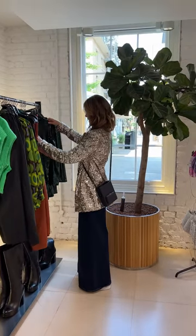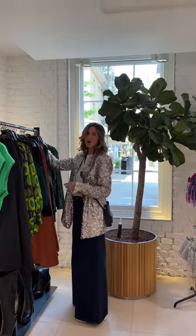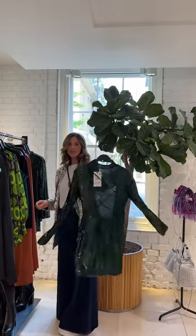A little sequin, and this is a dress. I thought it was the top. You know, and it's a pity because if it was a top, I'd get it.